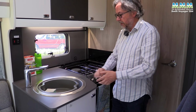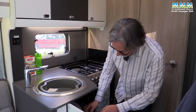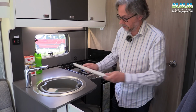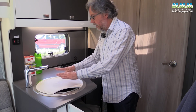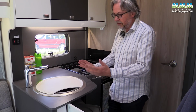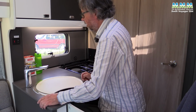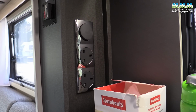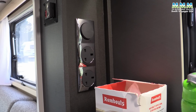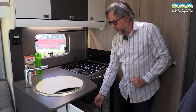What you also get as standard is this plastic washing up bowl in the sink, and then in here, below the sink, are stored chopping board cover. Now that's pretty essential because there's not much workspace in this kitchen. I'm rather disappointed they haven't fitted a flap on the end of the kitchen here, because you've got 2 main sockets here, and that would be ideal for your toaster, your kettle, your coffee machine, whatever, but you really need a bit more worktop in this area.